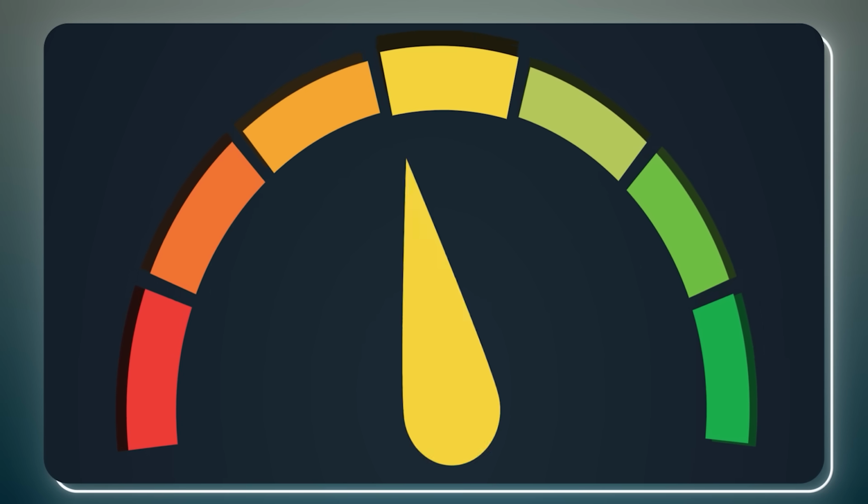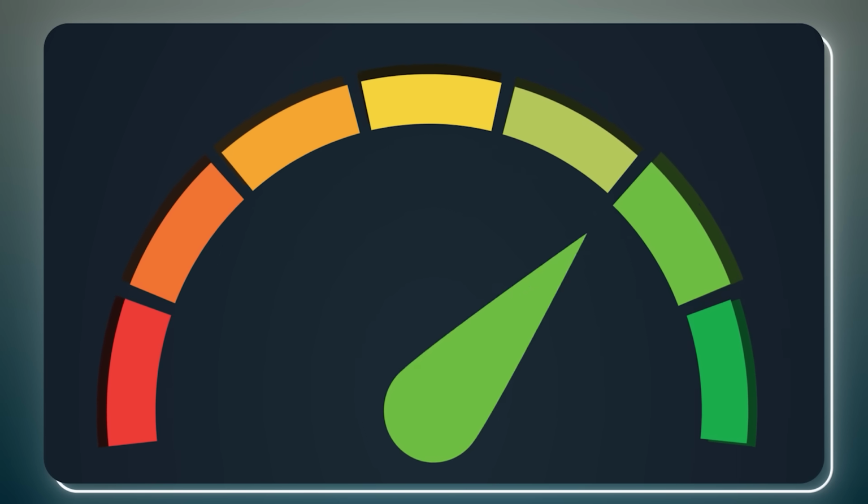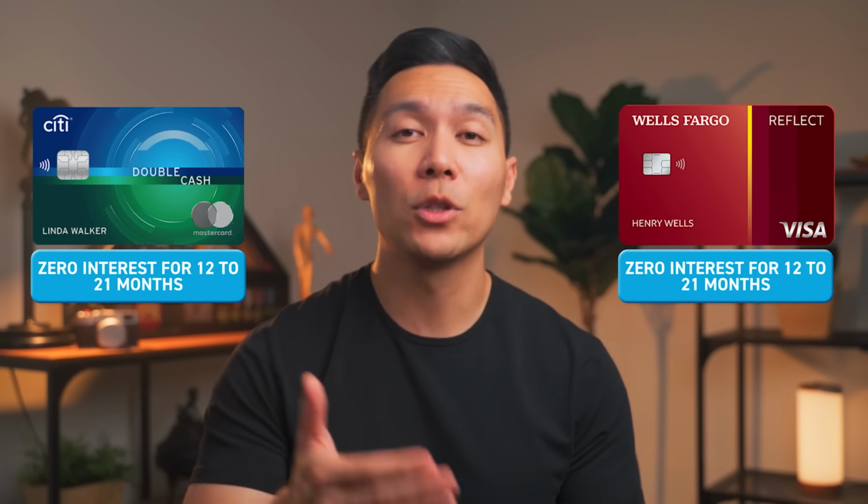At this point, your credit score has likely improved so much that you have some new options. You might be able to apply for a 0% balance transfer card, like the Citi Double Cash card or the Wells Fargo Reflect card. These cards let you transfer your remaining balance and pay 0 interest for 12 to 21 months. This can help you knock out the rest of the debt even faster. Or you might be able to request a credit limit increase on your current card, which would lower your utilization even more and give your score another boost.